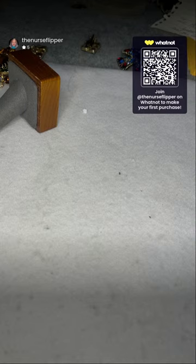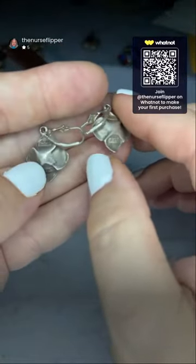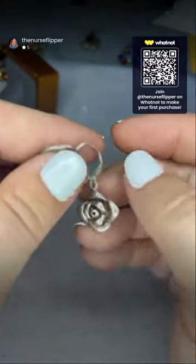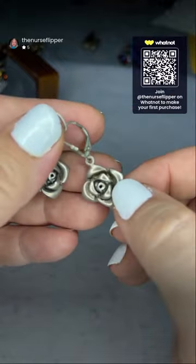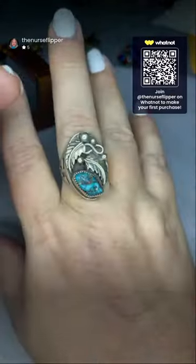Did anybody see anything else? Or was there anything else you wanted to see? I have tons of brooches. Do you guys want to see brooches? They're not sterling. Do you want to see any brooches? Karen. $100 start.